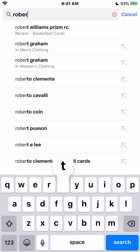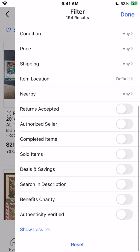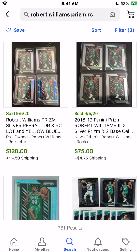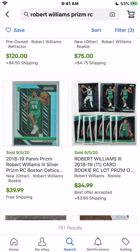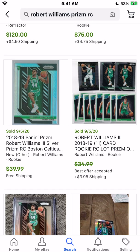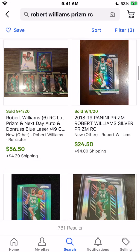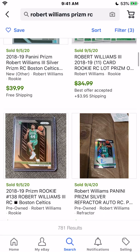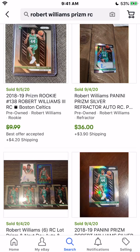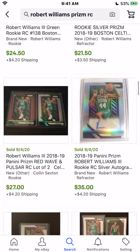So the first card we have that is absolutely on fire recently is Robert Williams Prism Rookies. Obviously, Robert Williams is on the Celtics. I believe he was a rookie last year, 2018, 2019. Recently he's had a few great games, and most recently his Silver Prism Rookie sold for $40, which is quite a lot compared to what it was going for before the game, which was around $21. So basically, after the game, I believe 2 days ago from when this is uploaded, that one game doubled his prices, which is quite crazy.